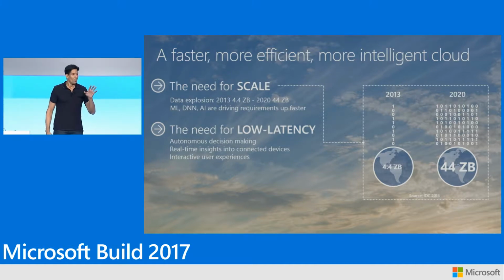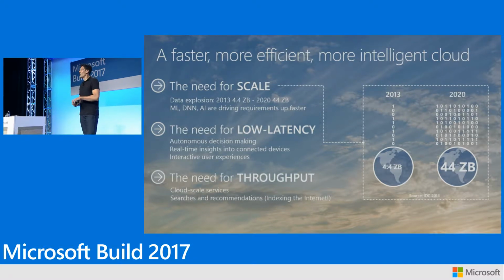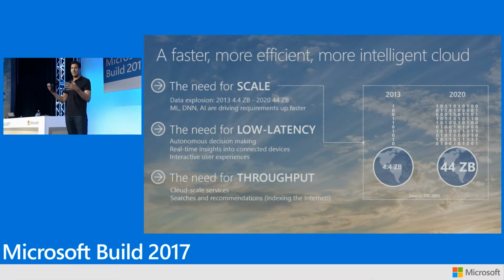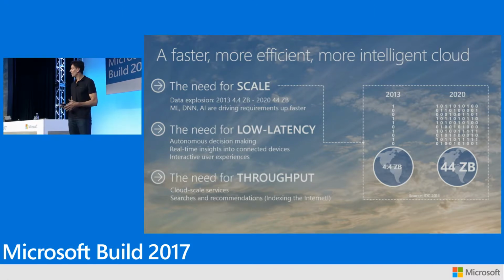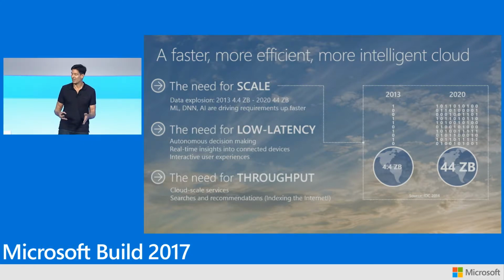And that means we want low latency, because a lot of those insights are in the real-time pipeline. A user makes a request, or an IoT device is doing something, and it needs fast feedback on insights from the data so it can respond and take action. And then our services are all scaling out to global scale. Azure and Office 365 are massively scaled systems with huge amounts of traffic, users and applications. So we need the ability not just to get low latency processing that data, but to scale out and achieve super high throughputs across that data.